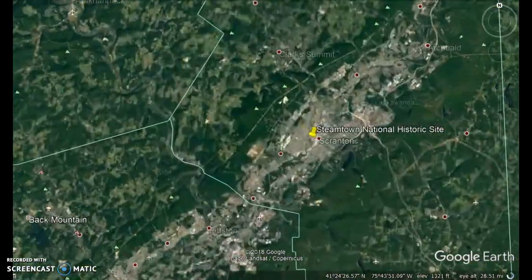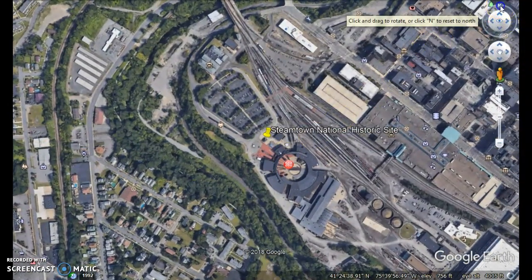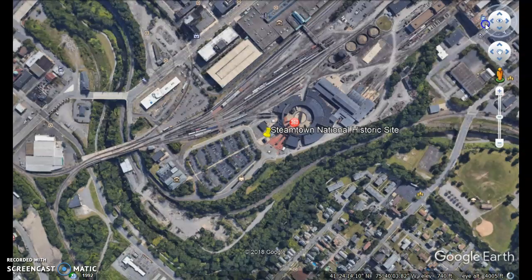Steamtown National Historic Site is located in Scranton, Pennsylvania, and the yard was actually originally part of the Delaware, Lackawanna, and Western Railroad. It later became part of the Erie-Lackawanna in 1960 when the Erie and the Lackawanna merged, and was abandoned in the 1980s when Conrail shut the shops down here. The site basically in 1989 was in very poor shape.